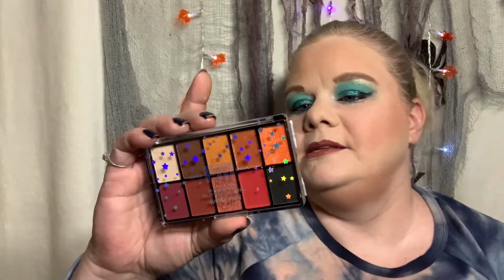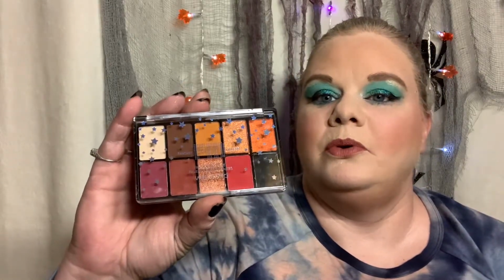This one is really, really pretty. This is called Pick Your Poison, and I am sweating because it is so freaking hot in here behind these lights. It can be dreadful sometimes, but anyway, this time I'm actually going to start with this closest row to the top of the container with this really bright pumpkin orange that's just shimmer, and it's really, really soft. So I'm going to repress that a little bit. So that's that right there, and it's gorgeous.